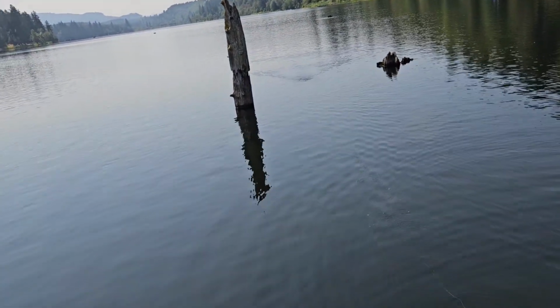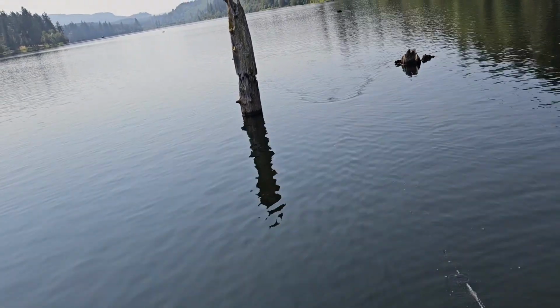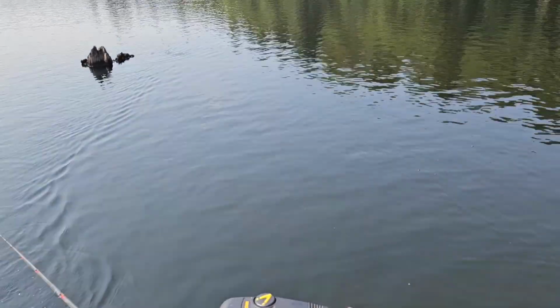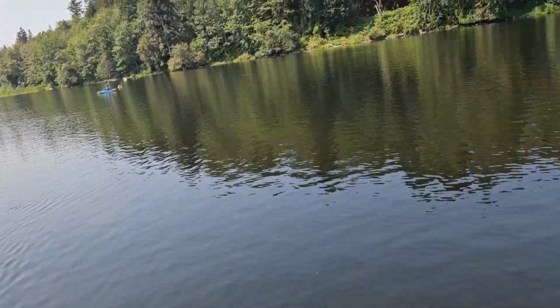Sometimes they want pauses, sometimes they don't. They will tell you what they want. Just remember what you were doing when you get that bite. That'll help you build up your pattern for the day and continue to get bites.